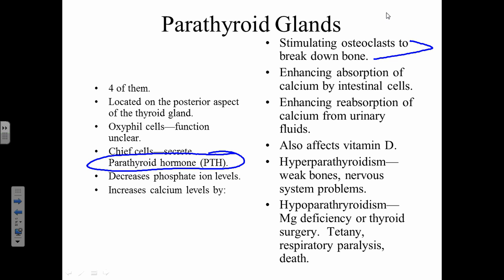They also enhance absorption of calcium. Your intestines usually are not all that great at absorbing calcium. So you drink milk, where does a lot of the calcium end up? In the toilet, okay? Not in you. So you're not very good at absorbing it. So it makes your intestinal cells better at absorbing it. It also causes you not to urinate it out very much. It takes it in from your urine, it puts it back into your blood. So you keep your calcium.